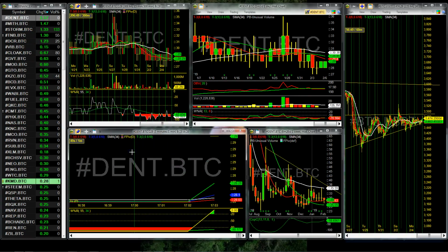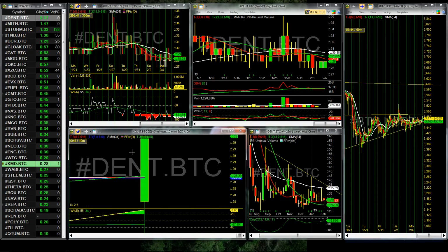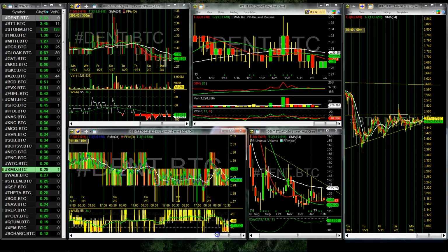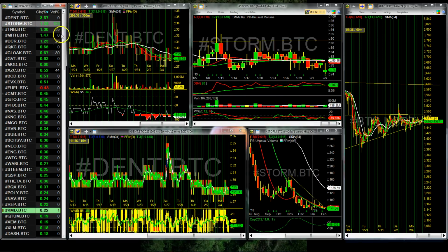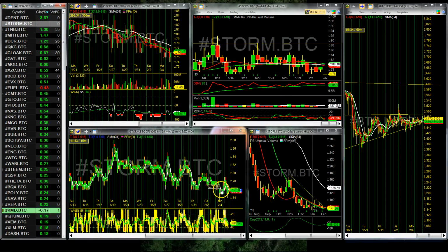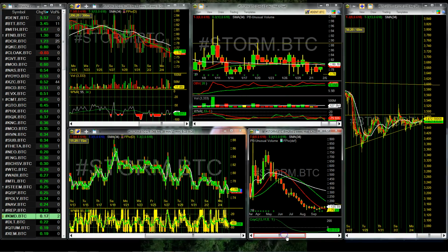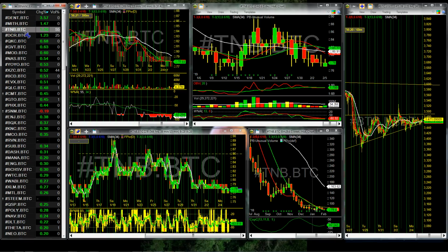I gotta change this. Let's change this to 10 minute. No, let's do 15 minute. Can't see anything there. Storm has a good open. I was hoping for a Storm breakout the other day. Kind of retreated. It's a nice J curve on Storm. ETH, TNB. Pretty good open.